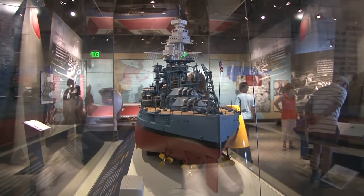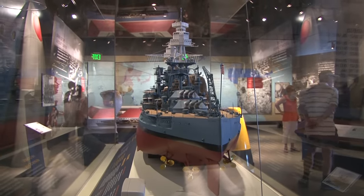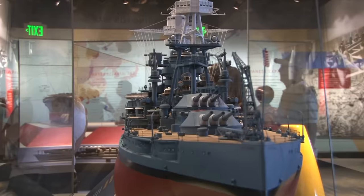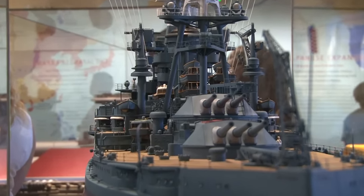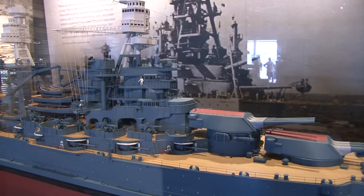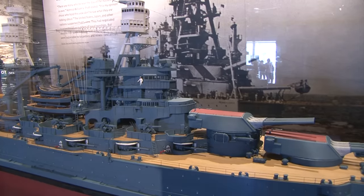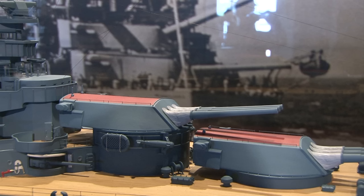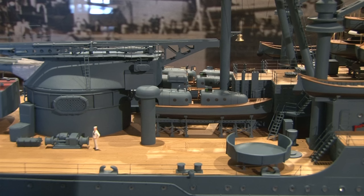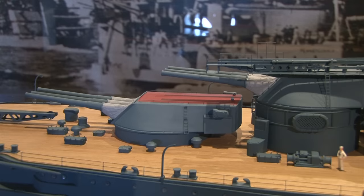The USS Arizona was one of the eight similar Pearl Harbor battleships that were the main target of the Japanese. The Arizona was painted in a dark gray Measure 1 camouflage with light gray control tops. The red paint on the turret tops indicated that the Arizona was in Battleship Division 1. The Arizona was armed with 12 14-inch guns.